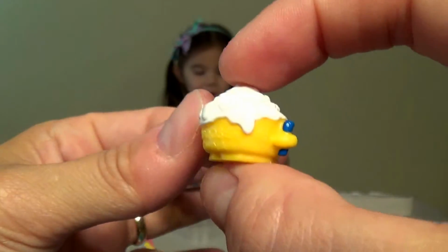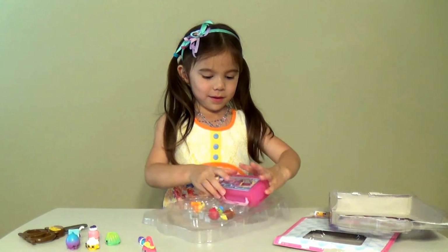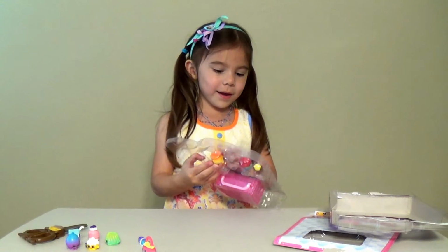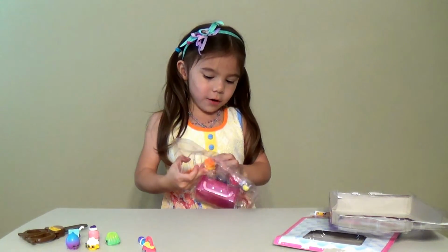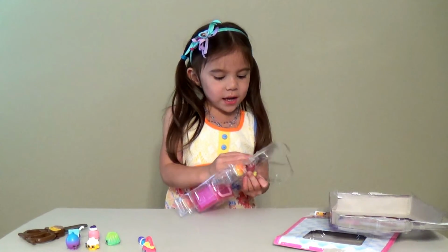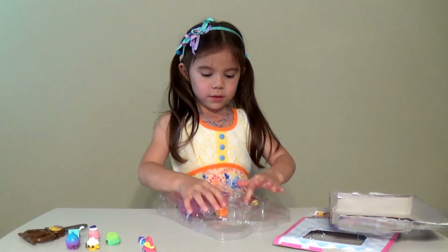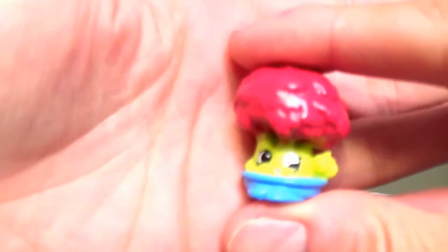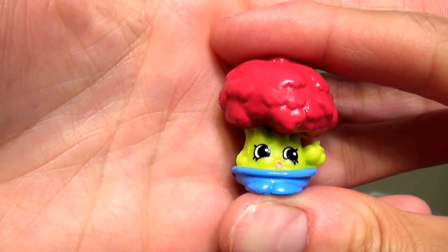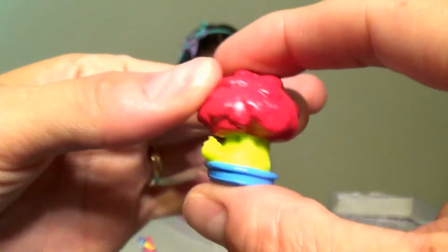I really wish we could open this. We will, but let's show everybody the ones that we could see first. Okay. So, this one is hard. I like this one's shape. Well, let's just open it and show everybody. This one is Tiny Tree. And it's from the garden, and it's a common. I've seen this one before.